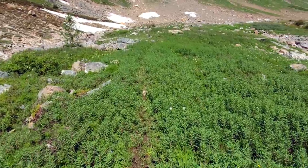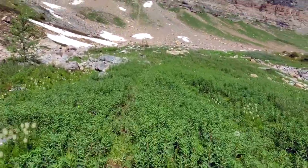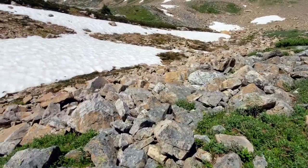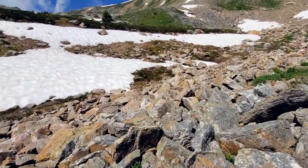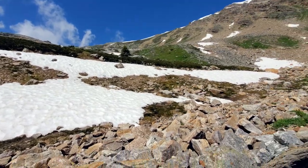Here's where you can still see the trail. It doesn't disappear, but barely. All right, so from here, no trail. So you just keep going until you reach that section there before you start scrambling.